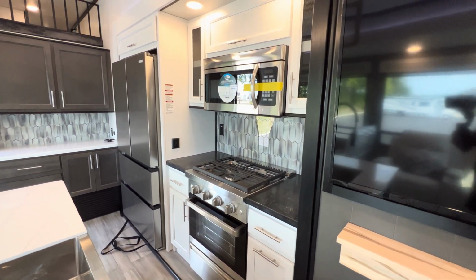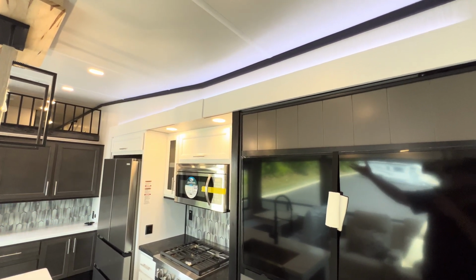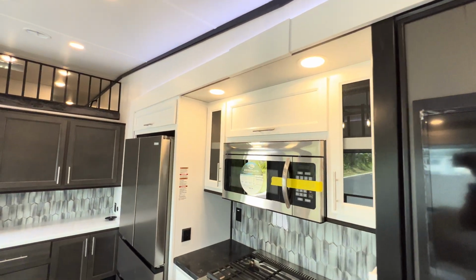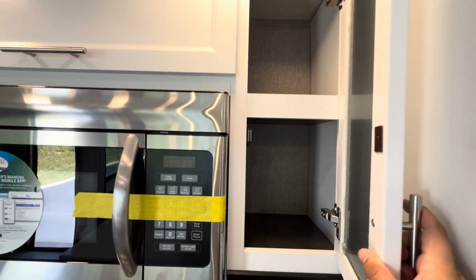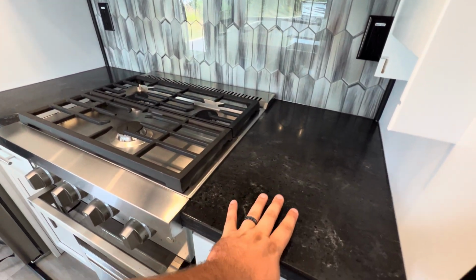Going along this slide still, you're also going to see you get the accent lighting. That's going to be on top of both of the slides. So a little ambient night light, kind of get your groove on for a midnight snack. Looks like they changed the glass a little bit here, so I think that's looking pretty fancy. Nice little glass pane. You're also going to get the solid surface countertops that are black.